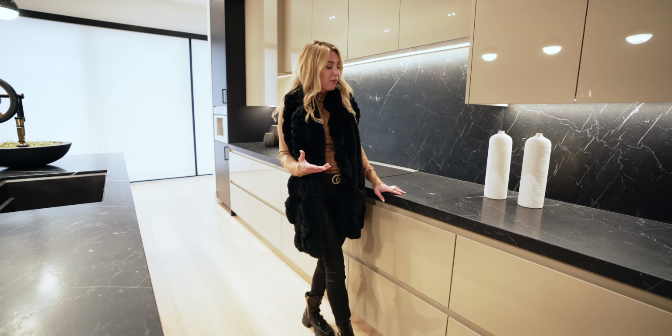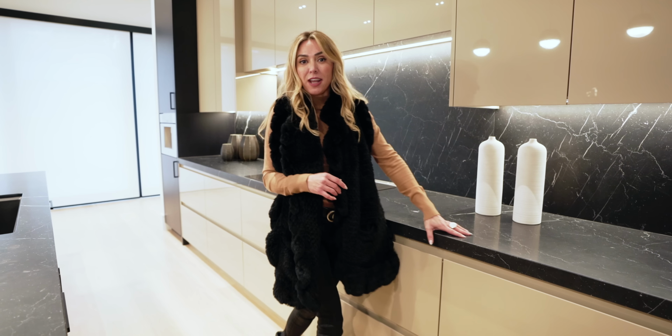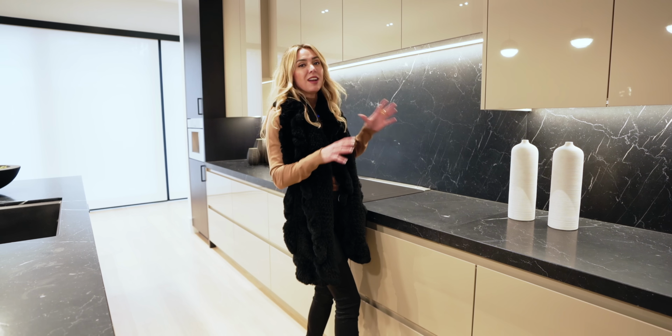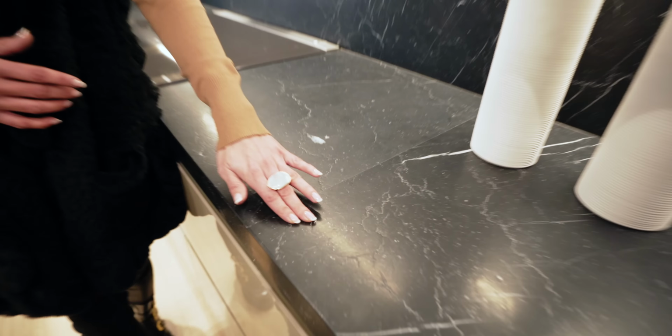And I really love the fact that he did the countertop and backsplash all uniformed, no cuts, no designs. What it's actually doing is just letting the veining in the stone kind of create a work of art that you see on the background of this kitchen. And I think it looks fabulous. So actually just come a little bit closer because I want you to see the texture in this stone.